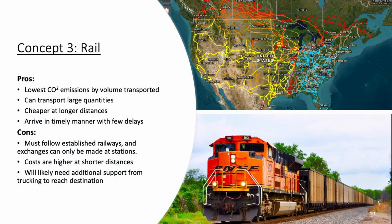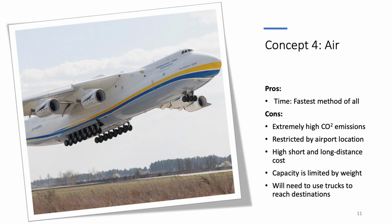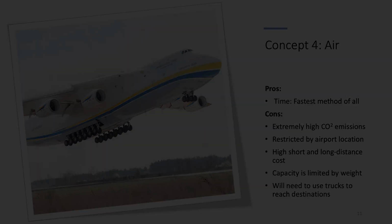Concept 3, rail, also has very low CO2 emissions and cheaper costs, but is much better as it has a much greater established network of rails to follow in the United States. Finally, air is the fastest method of all, but is extremely high in carbon dioxide emissions and costs.